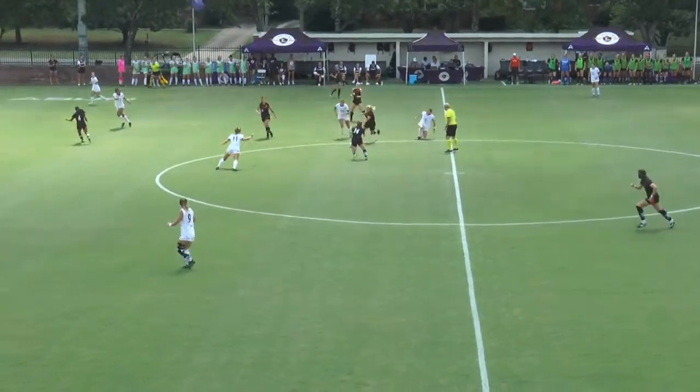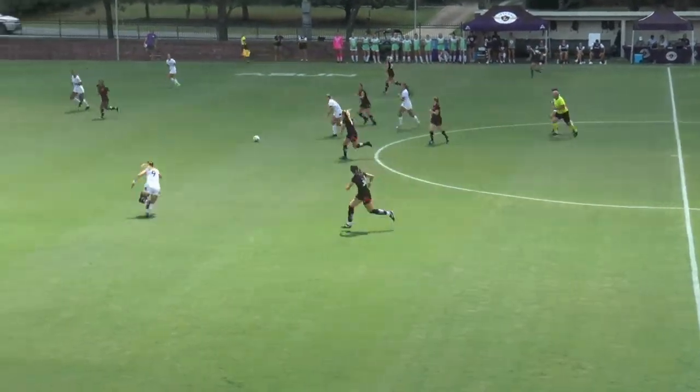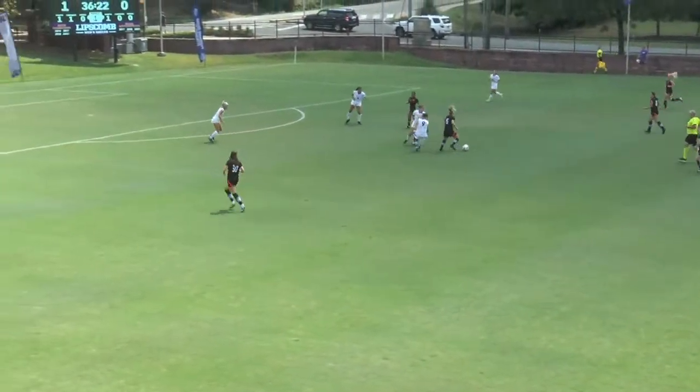Carapaza trying to intercept that pass. Good step up from Idaho State. Now the Bengals working it down the field. Here's Brentlinger.